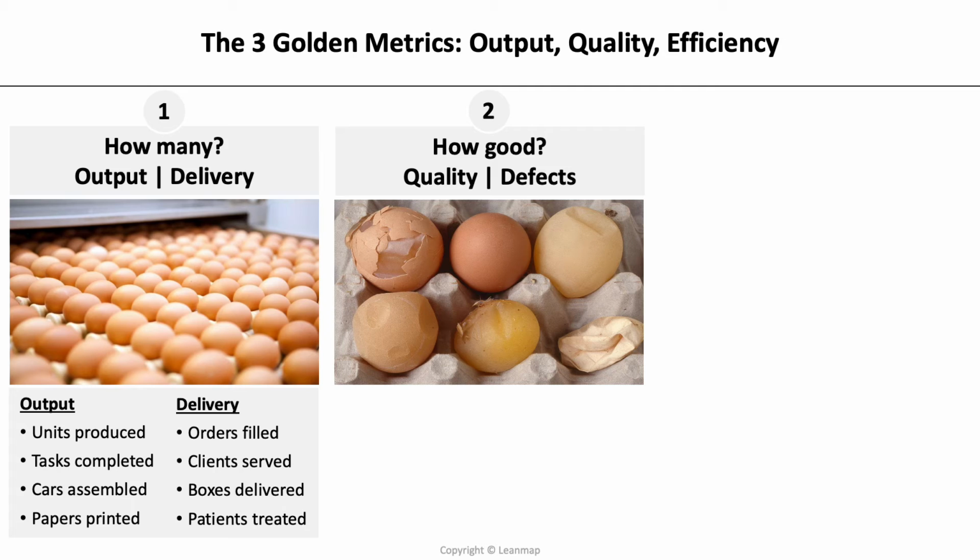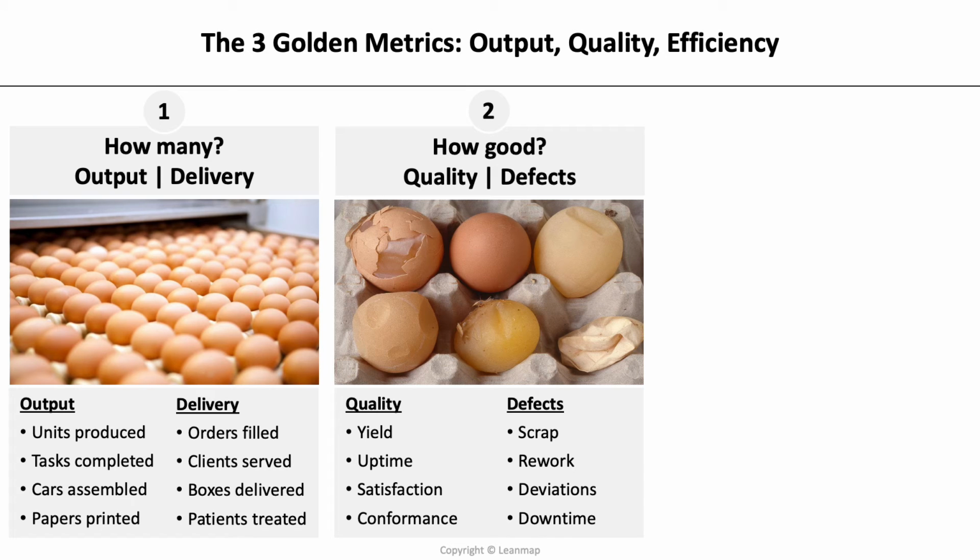Second, quality or defects. It answers the question, how good was our work? We can measure in terms of quality, yield, uptime, satisfaction, conformance, and so on, or in terms of defects, scrap, rework, deviations, downtime, non-conformance.